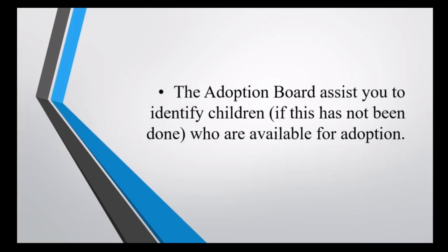If everything goes well up to this point, the adoption board will assist you to identify children who are available for adoption. This is if the identification of the child has not already been done. This is a very important step because this is where the adoption board will look at what you require. Meaning, do you want a boy or a girl? What age range are you looking for? For example, do you want a child between age 1 and age 5, or between age 5 and age 18, or between age 1 and 18?